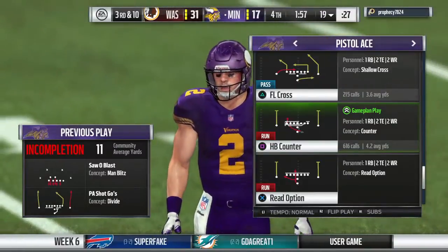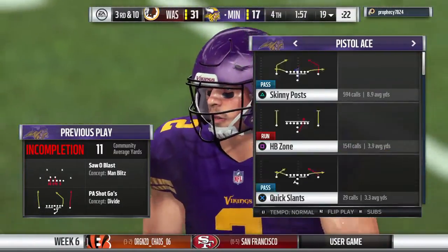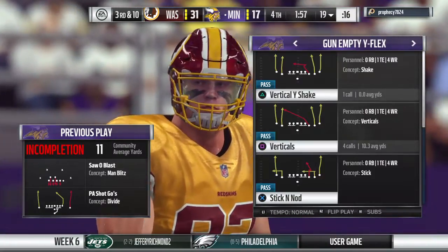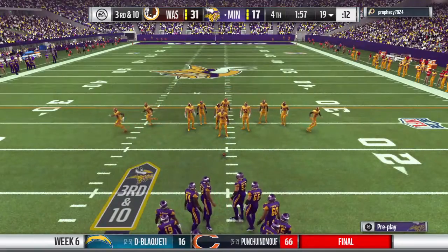Yeah, they've set the tone. It's one thing to set the tone, another to come in here on the road and set the tone. Defense has set themselves up nicely.